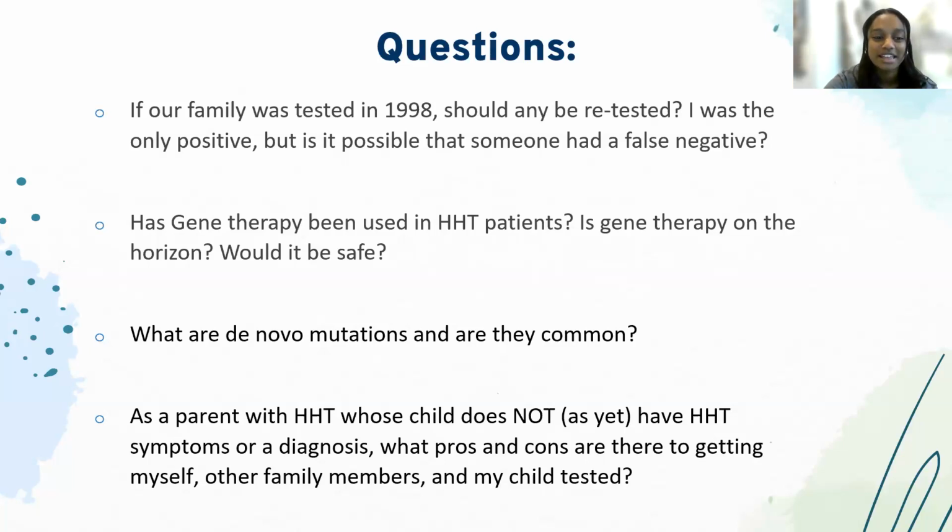So the first one is, if our family was tested in 1998, should we be retested? I was the only positive one, but is it possible that someone else had a false negative?